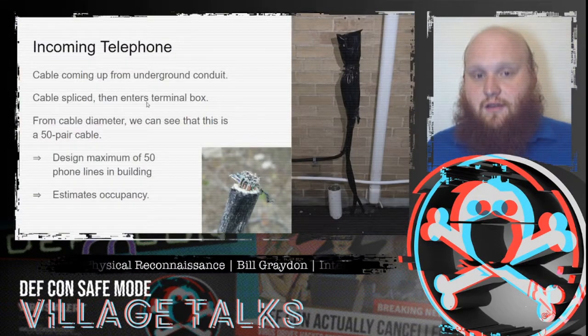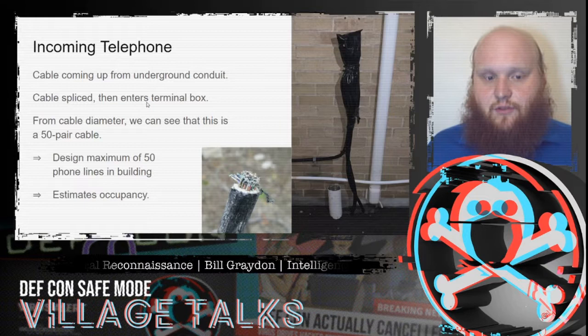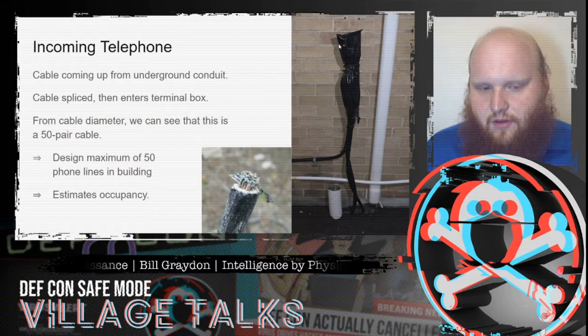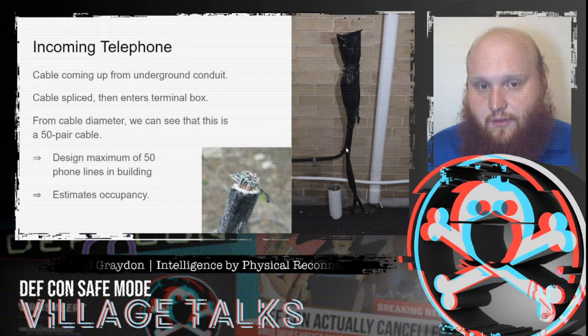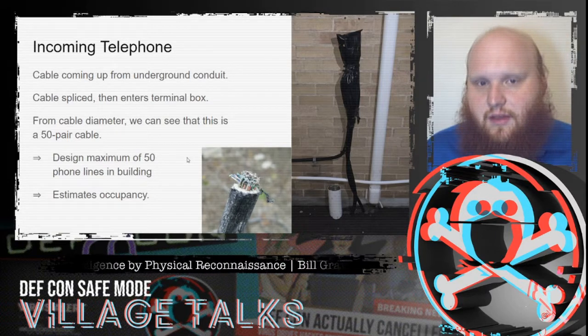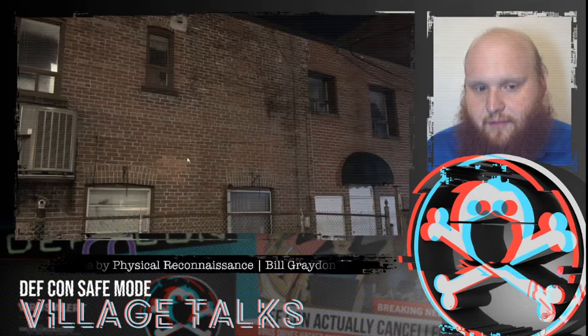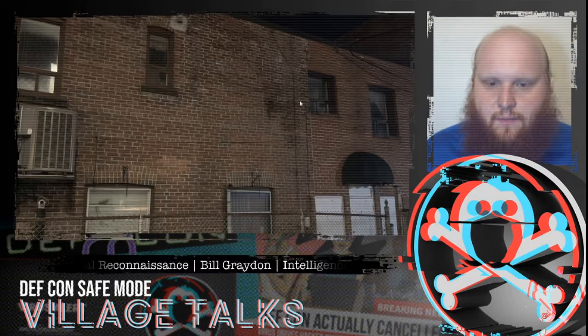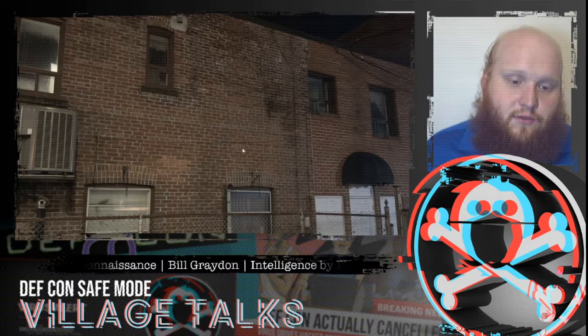We can look at incoming telephone utilities to determine the occupancy of the building. So a cable coming up from an underground conduit, in this case, we can look at it and see that by its diameter, it is about a 50-pair copper cable. So this building had a design maximum of 50 phone lines in the building, and that's going to estimate the occupancy. We can also look at where the phone lines split up to, if they split up into separate units, to identify where the units are.